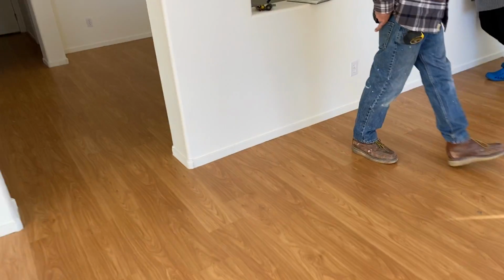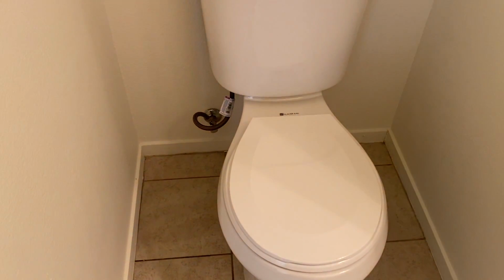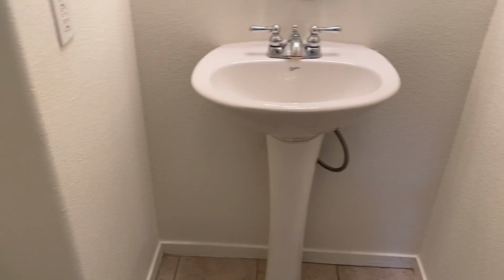And let's go on upstairs. Oh, let's go to the downstairs bathroom first. We had to replace the toilet as once again was aging, so we got a nice brand new toilet in there. Everything else here is looking pretty good.